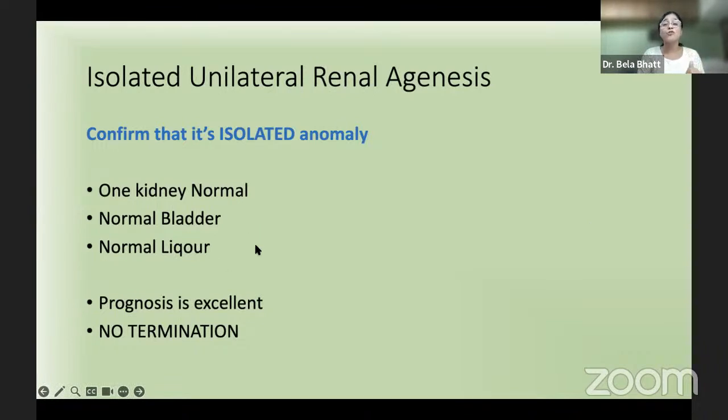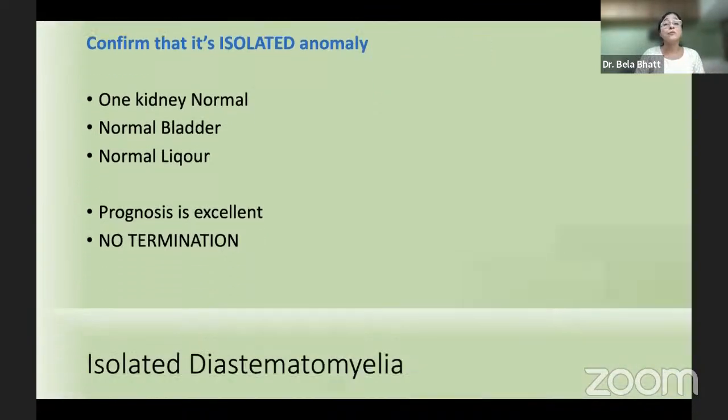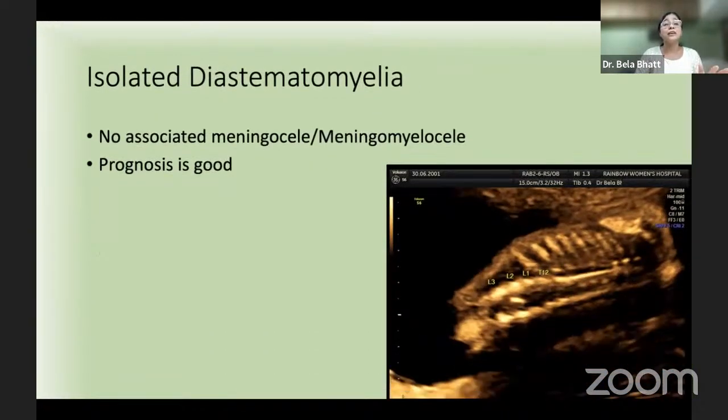Prognosis is excellent. We all know sometimes in adulthood, when they go for a scan, they find that there's only one kidney which is functioning very well. The patient has no complaints. So the prognosis is excellent. The patient will be under great stress, so it's our duty to tell that there's no need to terminate, because with one kidney also one can be alive. Isolated diastematomyelia, where there's a bony or fibrous spur in the middle of the spine.